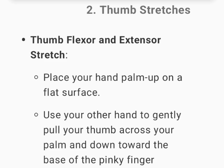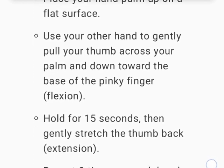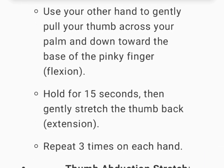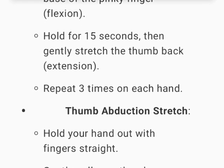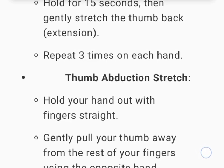2. Thumb stretches. Thumb flexor and extensor stretch. Place your hand palm up on a flat surface. Use your other hand to gently pull your thumb across your palm and down toward the base of the pinky finger, flexion. Hold for 15 seconds, then gently stretch the thumb back, extension. Repeat 3 times on each hand.